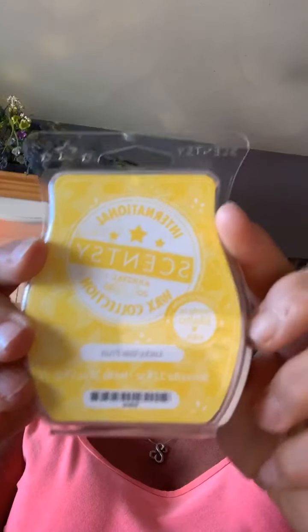So let's start with the Lucky Starfruit. It says this is a sunny pop of orange, apricot, and starfruit in a sweet wish come true. So it is a very fruity scent. I like the fruity scents in it. And that's the Lucky Starfruit.